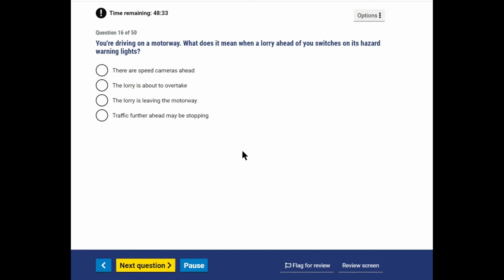You're driving on a motorway. What does it mean when a lorry ahead of you switches on its hazard warning lights? Again, I think this is the same as cars. The only time you can use hazard warning lights while you are moving is if you are on a motorway or a national speed limit dual carriageway and the traffic in front of you is braking quite heavily. So it's nothing to do with speed cameras, nothing to do with lorries overtaking, nothing to do with leaving a motorway. It is that traffic further ahead may be stopping.